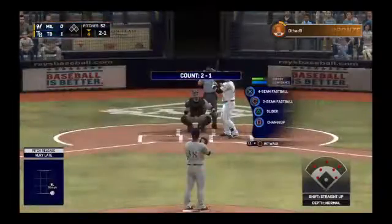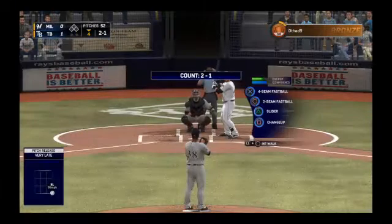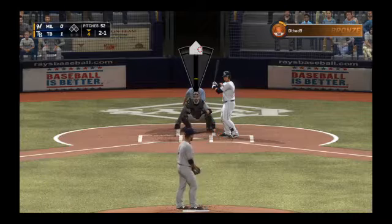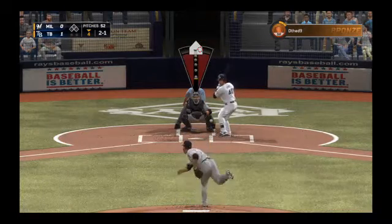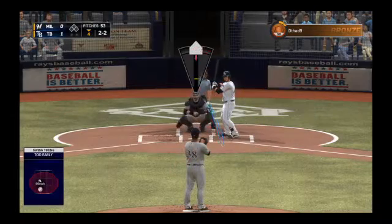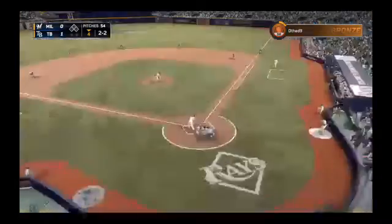Here's the catcher, Wilson Ramos. A base hit in his first trip. Two balls and a strike. Here it is. Way in front of a great slider that time. Into the windup. Here comes the 2-2 pitch.